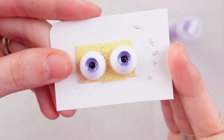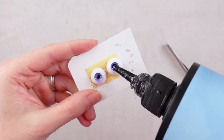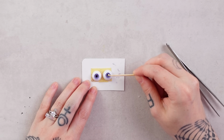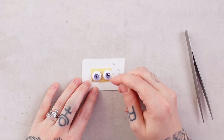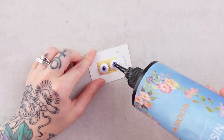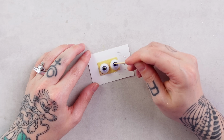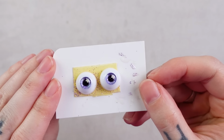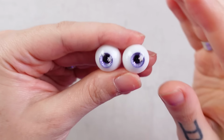I then cure the whole thing again for a minute, add another layer of resin, and place teeny tiny iridescent highlight darts to the eye. After curing the eyes, it looks like this, and I now just have to add the final doming layer to them by carefully filling up the eye until there's a small dome forming from the resin. I cure it one last time, and the finished eyes turned out absolutely gorgeous.